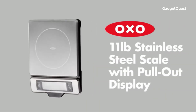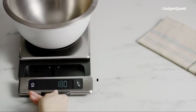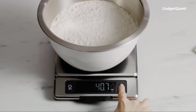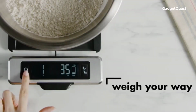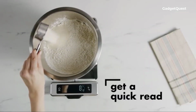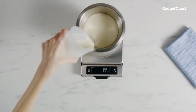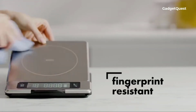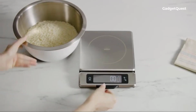The OXO Good Grips 11-pound stainless steel food scale is designed for accurate, convenient, and easy food weighing. It features a pull-out display that avoids shadowing from large bowls, a removable platform for hassle-free cleaning, and a zero function to tare ingredients. Its digital screen shows large, easy-to-read numbers and measures in ounces, pounds, grams, or kilograms. With its smudge-resistant stainless steel finish and compact design, this scale is a must-have for every kitchen.